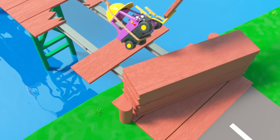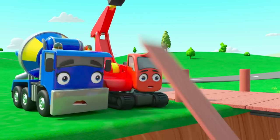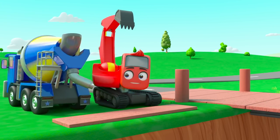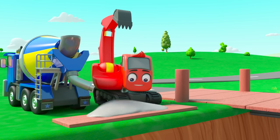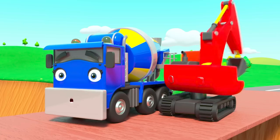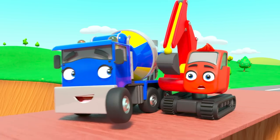He can grab the planks on that side and deliver them to the crew on the other side. Now, with a bit of cement to stick it, the bridge will be repaired in no time. There, all done. Good job, team. But look.